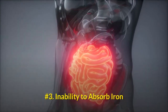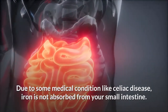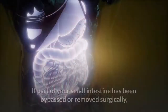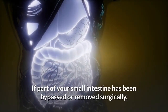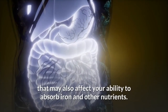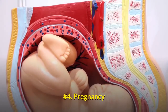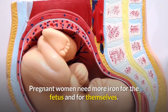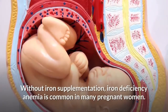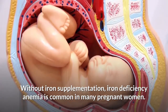And the third cause is inability to absorb iron. Due to some medical condition like celiac disease, iron is not absorbed from your small intestine. If part of your small intestine has been bypassed or removed surgically, that may also affect your ability to absorb iron and other nutrients. And the fourth reason is pregnancy. Pregnant women need more iron for the fetus and for themselves. Without iron supplementation, iron deficiency anemia is common in many pregnant women.